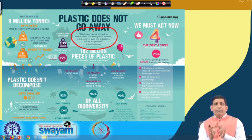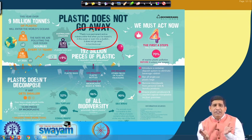So the problematic part is we are not managing the plastic waste properly. It is the plastic waste which is a problem. Plastic as a material is not a problem as such. Yes, there are certain thin plastics which we have banned. There are some single use plastics which we have got used to, which probably is not good. We should avoid using them, but at the same time it is the plastic waste, and similarly municipal solid waste is a problem too.